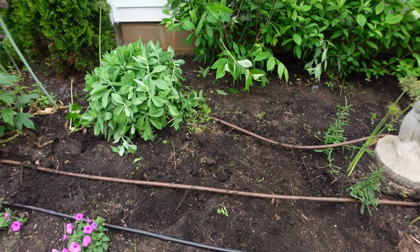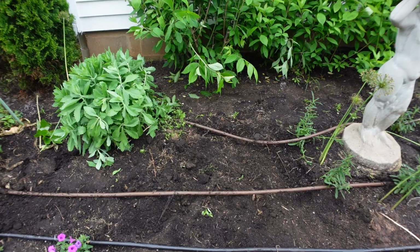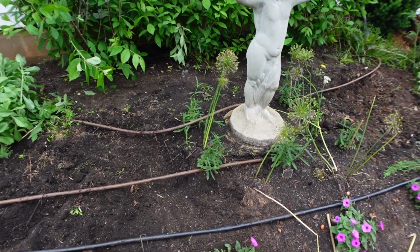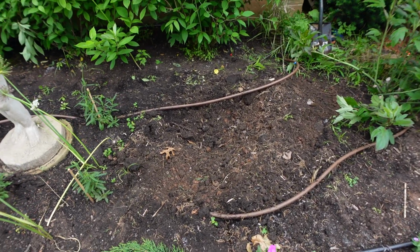Now we have this open space to just plant something else, something that stays shorter, compact, still gives us winter interest, and adds different texture to this space.